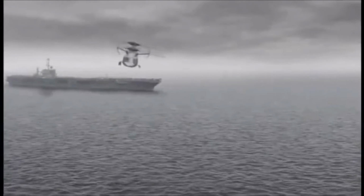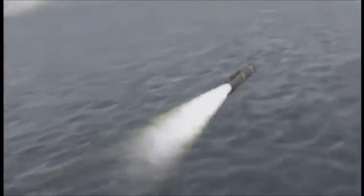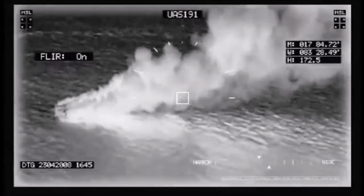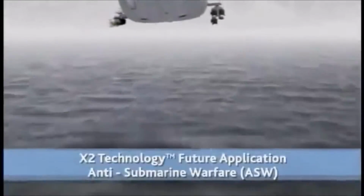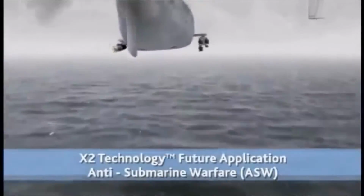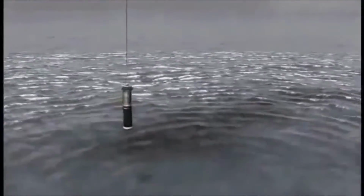Greater speed, flexibility, and agility translate directly into more rapid and efficient tactical mission area coverage. An X2 technology aircraft greatly improves the Navy's ability to detect, localize, and engage potential threats at increased range. Its adaptability and fit with current and future seaborne platforms make it a superior, mission-ready force multiplier.